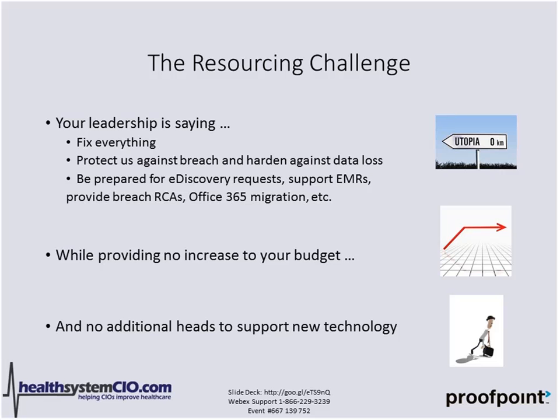But at the end of the day, we're all resource constrained. We're all dealing with resource challenges. Your leadership is asking you to fix everything. They want you to protect against a breach and harden against loss. At the same time, they're expecting you, with minimal resources, to ensure that you're prepared for e-discovery requests and supporting electronic medical record implementations, providing breach root cause analyses, probably dealing with some sort of Office 365 migration, et cetera. How can you realistically be expected to deal with all of these things while at the same time protecting against breach, mitigating against breach, or the damage done in the event of a breach?